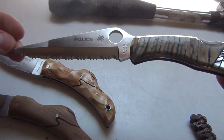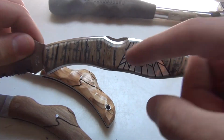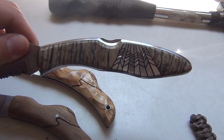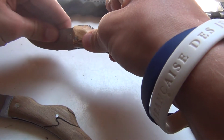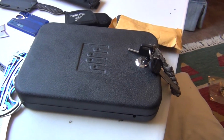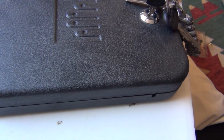Great knife, serrated. Not going to use this very much just because of how valuable it is, although they do have a warranty where if I drop this and the scales break, they replace it for free. So these all go, or at least mine do, inside the vault, which I can do a review on too.